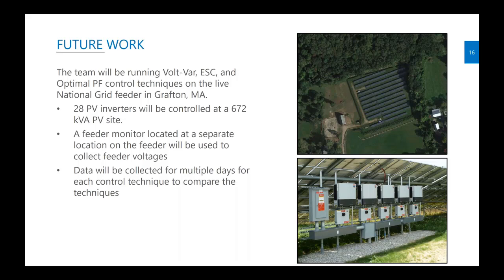This feeder is in Massachusetts, and we're going to be controlling 28 PV inverters at a 672 kVA PV site. And so we've got a pole-mounted feeder monitor that will be capturing voltage and current information at that feeder at a different location, and so we can compare the methods. Of course, you don't get the same irradiance every single day, so there's going to be some variability, and we're hoping to use statistical means to demonstrate that one method is superior to the others.